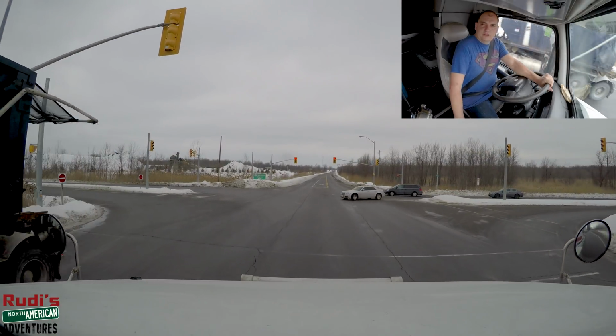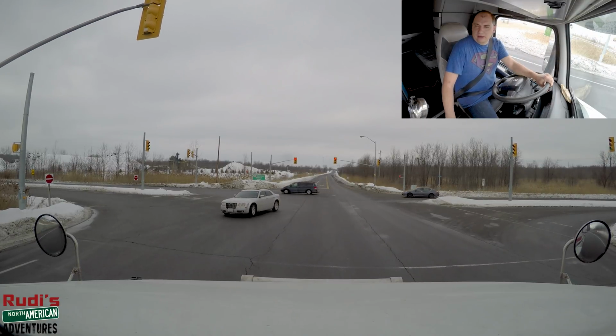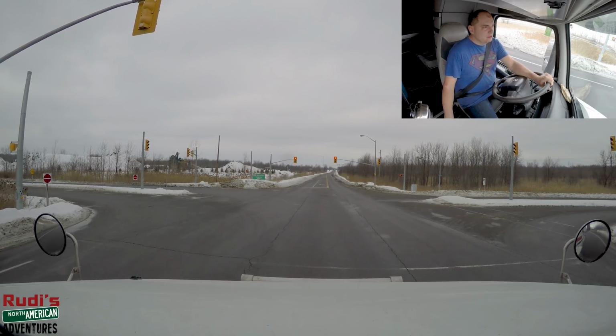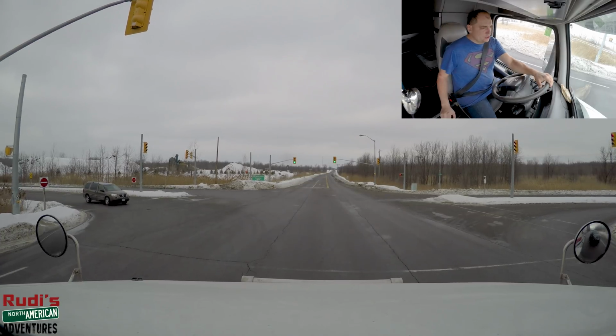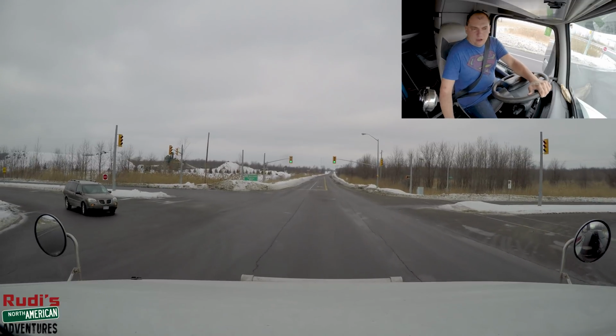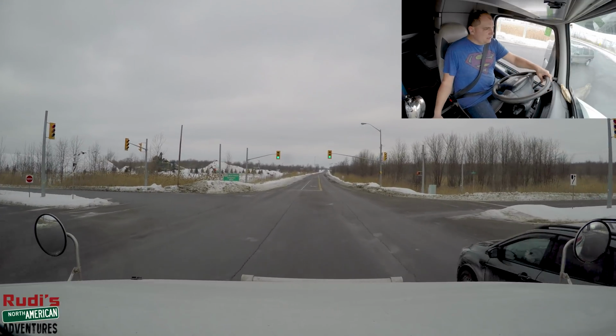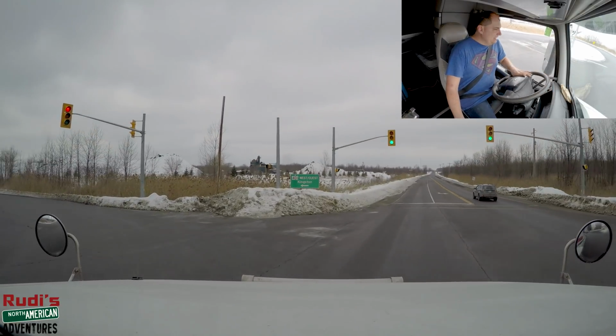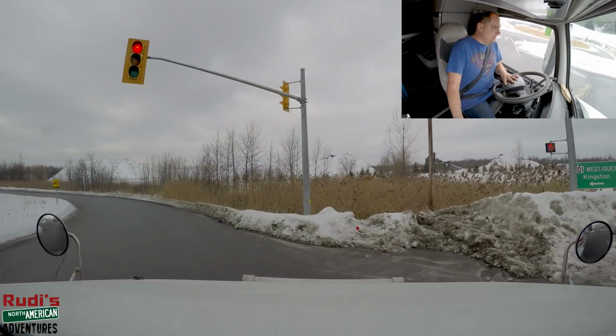So now all that's left to do is get on down to our customer, right? That's the goal. We'll see what happens. Hopefully they're ready for us and we can just back her into a dock right away and they'll have us loaded in a short time, right? That would be the ideal situation, but that almost never happens, right? Yeah, that almost never does happen.